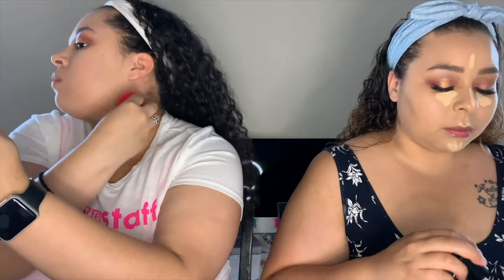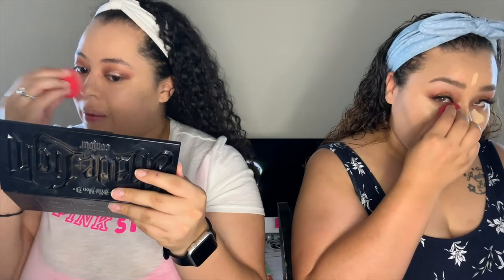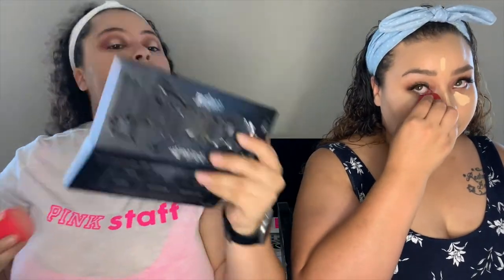Total Complexion Sponge. Ooh la la. I can already tell that you have to set this really fast, or blend it out again before you set it. It's very, very hydrating.